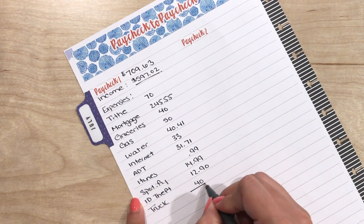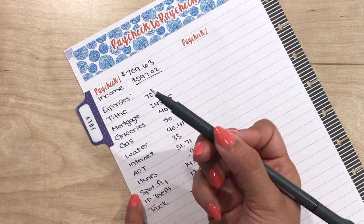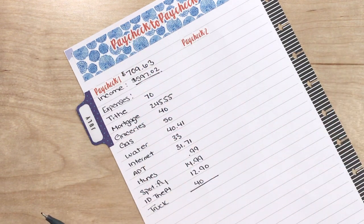All right. I think that is everything. Hopefully that is everything, because I just wrote with this instead of writing with my erasable. All right, let's see if this worked out.